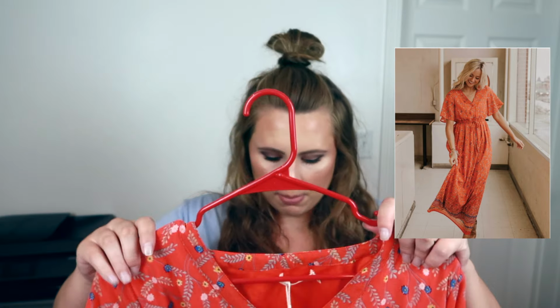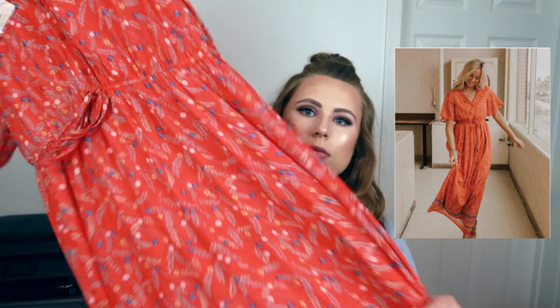And so I went on and I bought a dress. I'll put a side card of what it actually looks like. It is so flowy, it's very cool, good for summer. I also placed a purchase on Target's website.